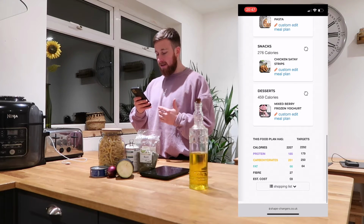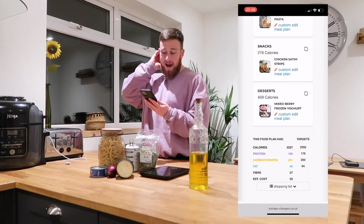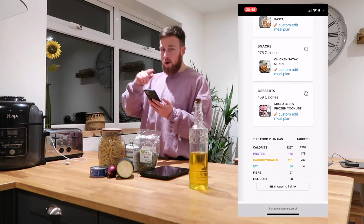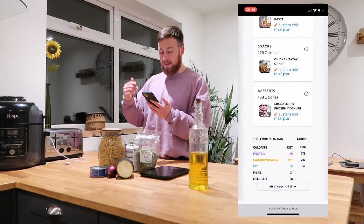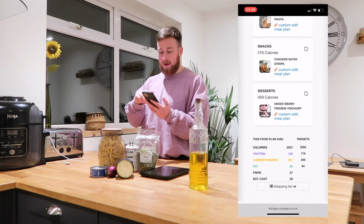My current targets are 2,292 calories. So as you can see, the actual plan itself has 2,257. I then work my macros around that, so different meals will bring up different amounts of protein, carbs and fats. So I just try and scroll through them all to work out as best as possible.